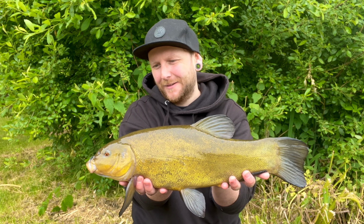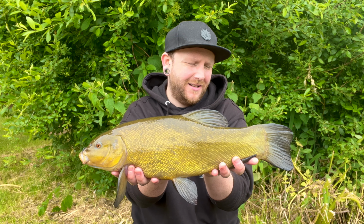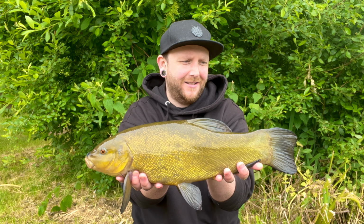A tench. I was sat down, putting a kettle on. My left hand rod ripped off. I thought it was a very small carp, but then when this came up, it was a surprise, but I'm absolutely over the moon with it. It's been an absolute age since I've had a tench. Come on. Hopefully the carp are playing ball. I'll go through the bait and rigs later on, but let's give this one back.